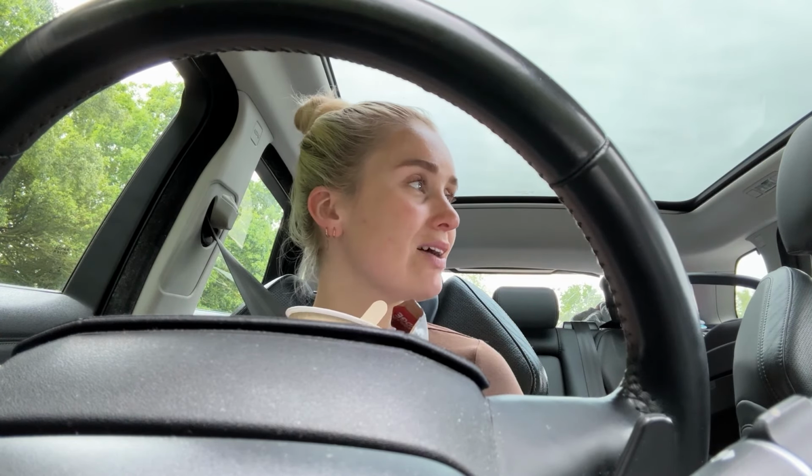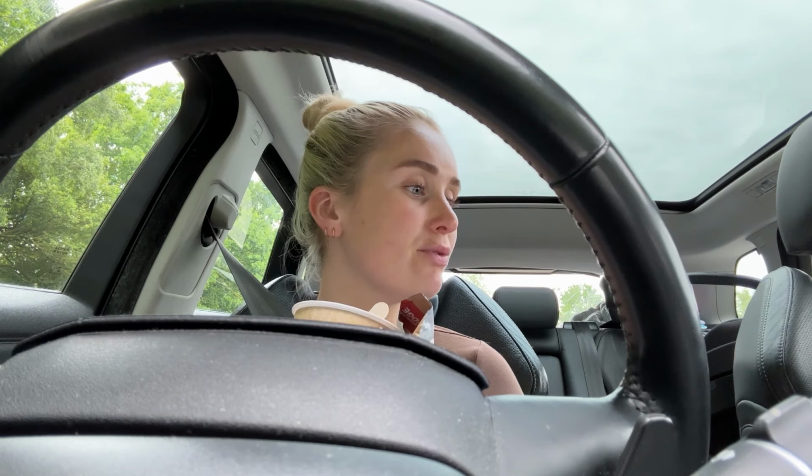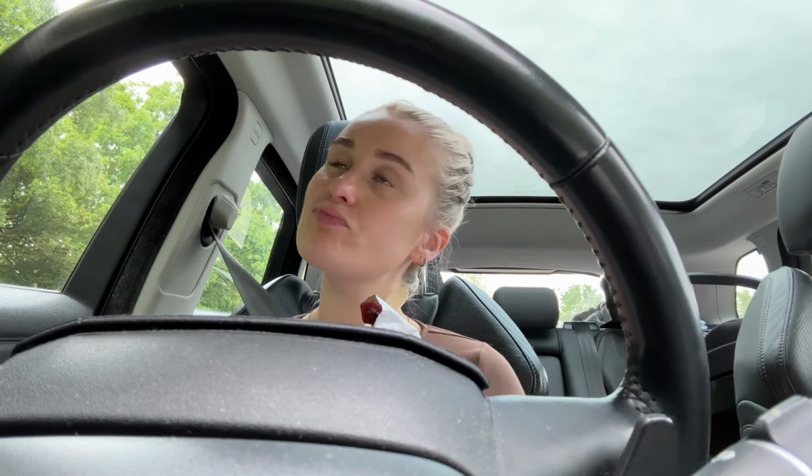What other ideas have I got? Sweet cart, photo booth. I've got an idea of my bridesmaid dresses. What else? Disposable cameras, flip-flops.